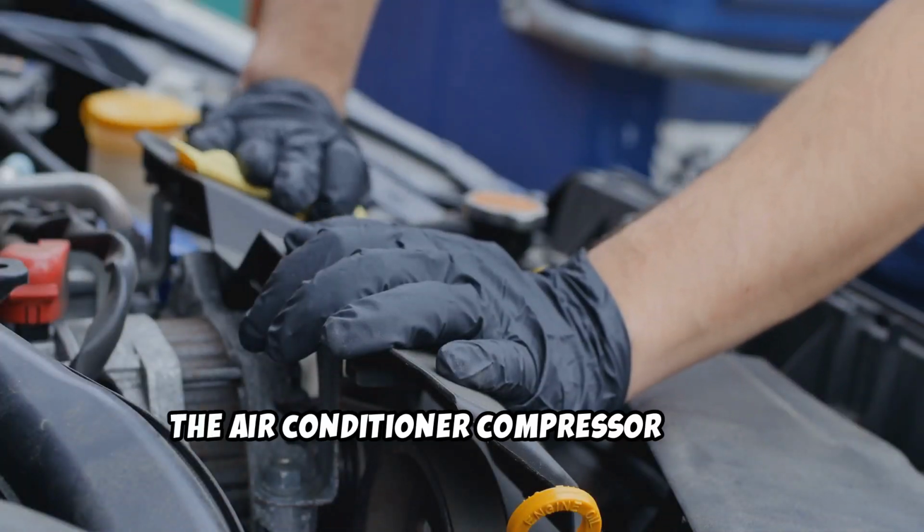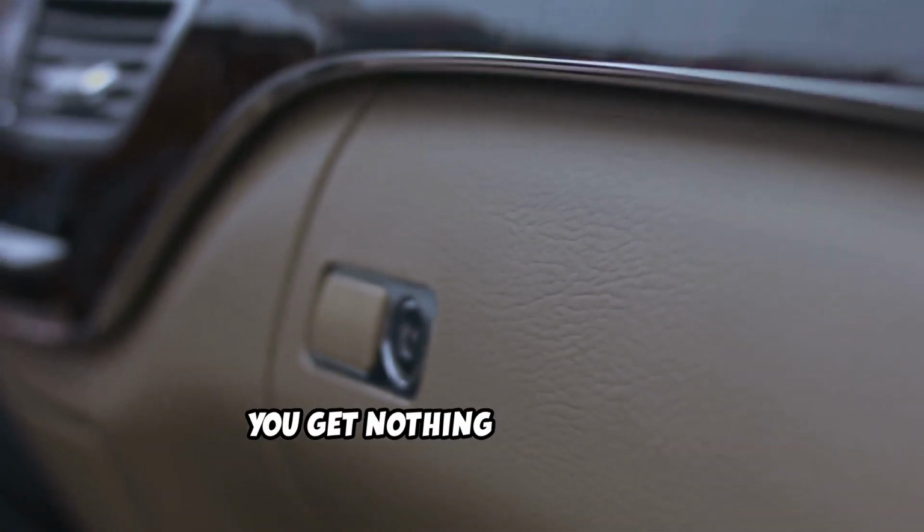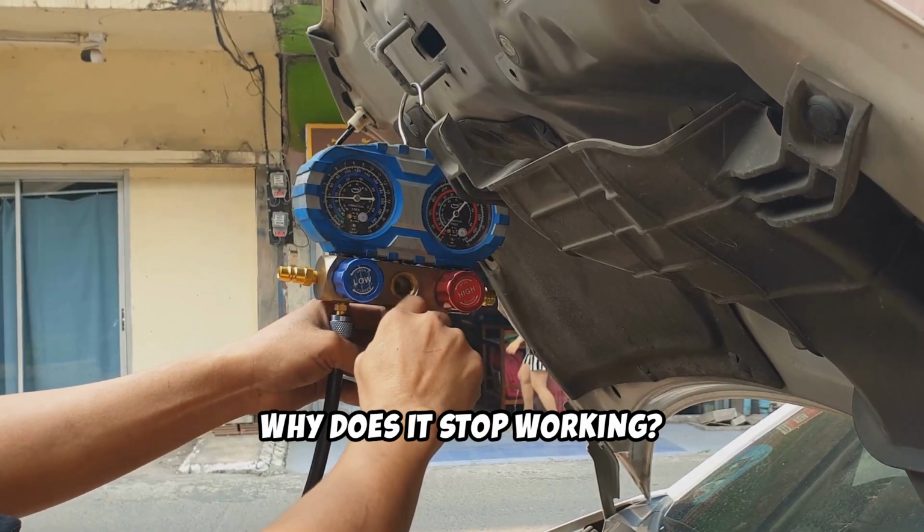The air conditioner compressor is the heart of your Mustang's cooling system. When it fails, you get nothing but hot air, even with the AC cranked up. So, why does it stop working?